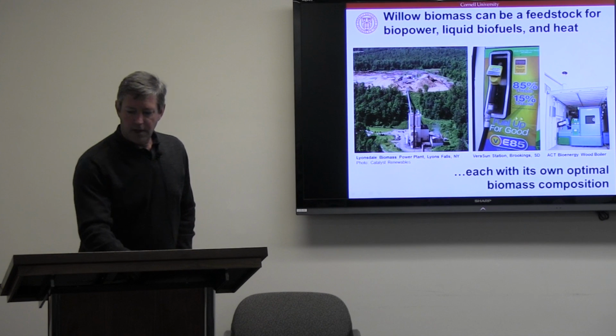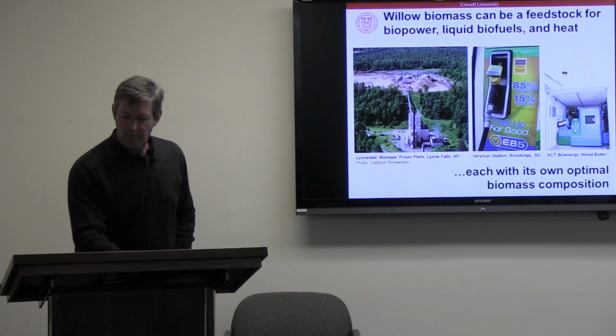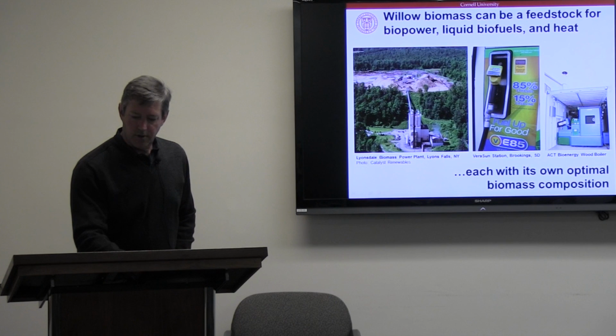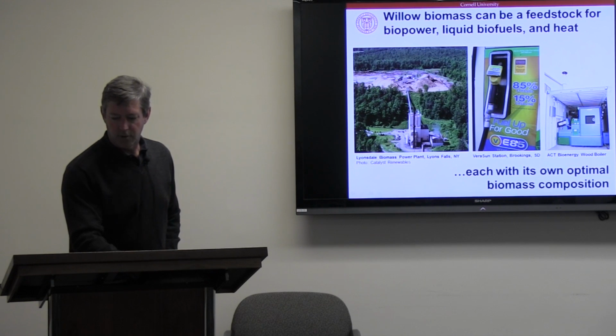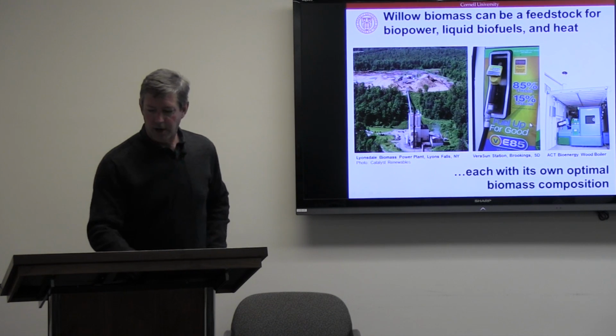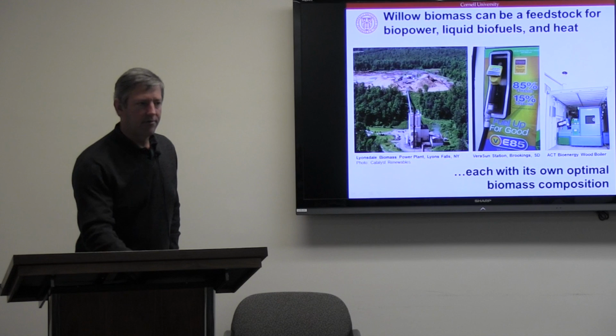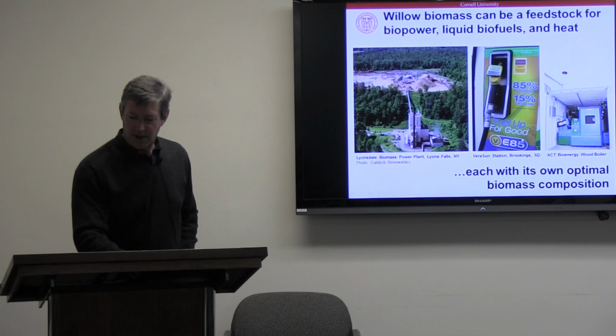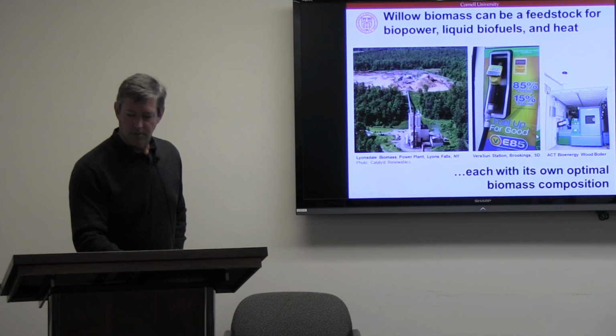We've done a fair amount of work to look at the wood composition of willow. That composition will be critical for many of these liquid biofuels conversion methods. It's not so critical, but even still, thermochemical conversion, combustion, or thermochemical conversion to liquid transportation fuels will also have its own optimal biomass composition, and we see quite a bit of variation in biomass composition among our different varieties in our breeding program. So unfortunately, that's about all that I have time to talk about in terms of biomass composition, but it is a critical trait for these different conversion systems.